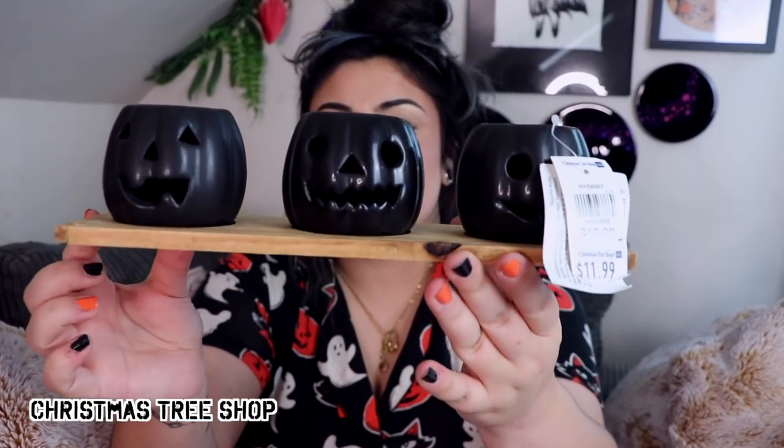I thought this would be super cute because we have a really long table. I love the price, $11.99.